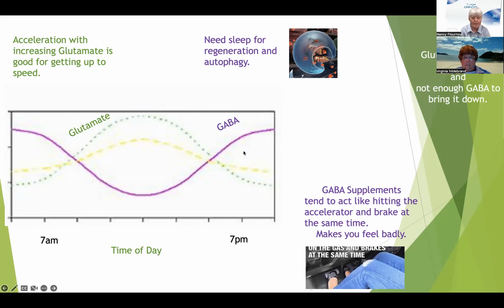And as I say, we'll talk more about this with the Sleepy Nights patch, because it also involves these two chemicals. But you need the acceleration to get up and get going, and that's the glutamate. And if you actually take GABA as a supplement, you can buy it, you go out and take a pill, it's sort of like hitting the brakes and the accelerator at the same time, and it makes you not feel so very good. So the supplements don't work too well.